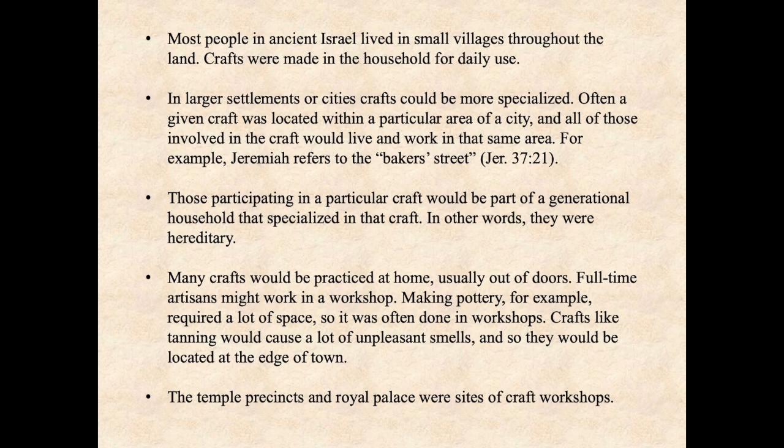Many crafts would be practiced at home, usually out of doors. Full-time artisans might work in a workshop. Making pottery, for example, required a lot of space, so it was often done in workshops. Crafts like tanning would cause a lot of unpleasant smells, and so they would be located at the edge of town. There is archaeological evidence to indicate that the temple precincts and the royal palace were sites of various kinds of craft workshops.